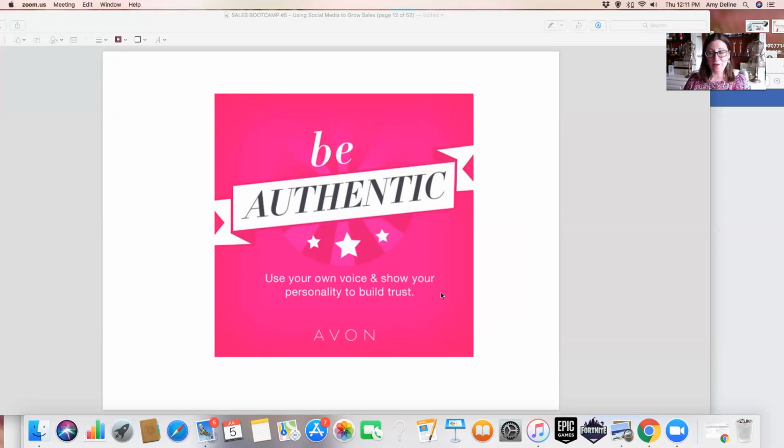If you are young and fun and peppy and bright, be young and fun and peppy and bright. If you're a little more subdued or more focused on being an expert in skincare knowledge, then be the expert and let that be you. Be whoever you are. Don't worry about trying to make your posts feel like somebody else's. Your friends and family are going to be attracted to you being you.